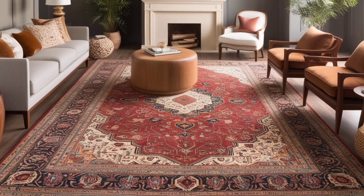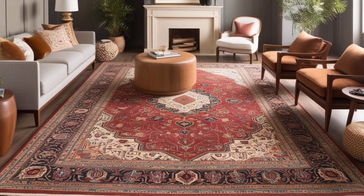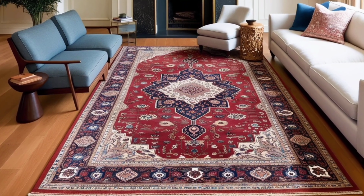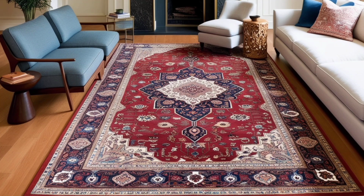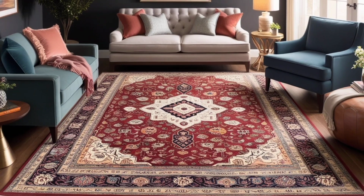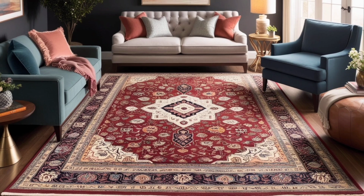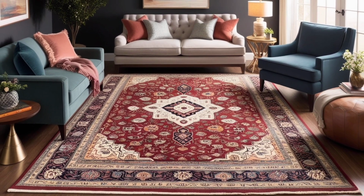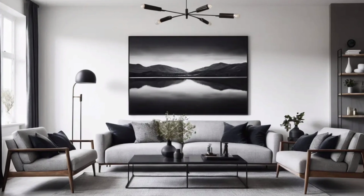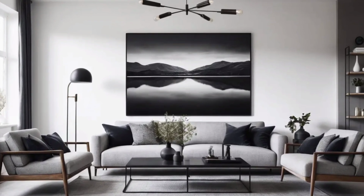Rugs are a great way to add texture, warmth, and color to any room. Instead of sticking with just one, try layering rugs for a more dynamic and cozy feel. Pair a larger neutral rug with a smaller, colorful, or patterned one to create visual interest. This works especially well in living rooms and bedrooms.